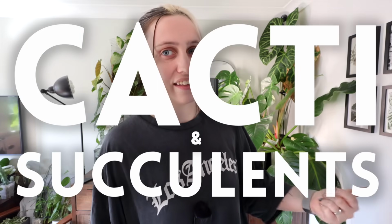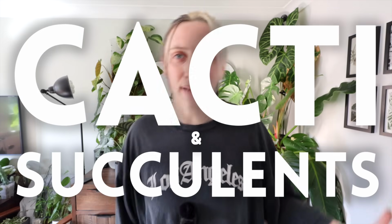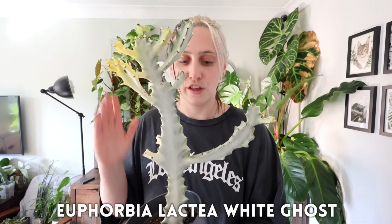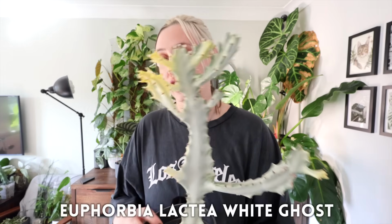And then the final, more specific category, I mean, I guess it's kind of specific, but also very general. It is cacti and succulents together, because I don't have that many of either of them, and so it just made sense to join them. So the first one I would pick definitely is my Euphorbia lactea 'White Ghost'. Just look at her.